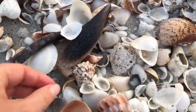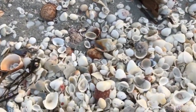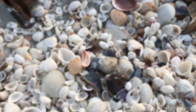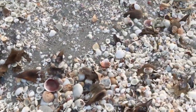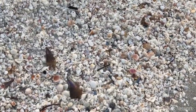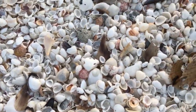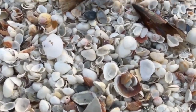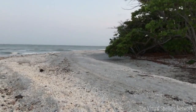Oh, that's a whelk right there. I thought that was a piece of a true tulip, maybe. Look how crazy. Look at this beautiful scallop right here. Look how pretty that scallop is. Beautiful orange scallop. Isn't this so crazy, you guys? And you could just sit here and dig in this pile. Woo. Oh my goodness. There's like nobody here. Just me and my husband.